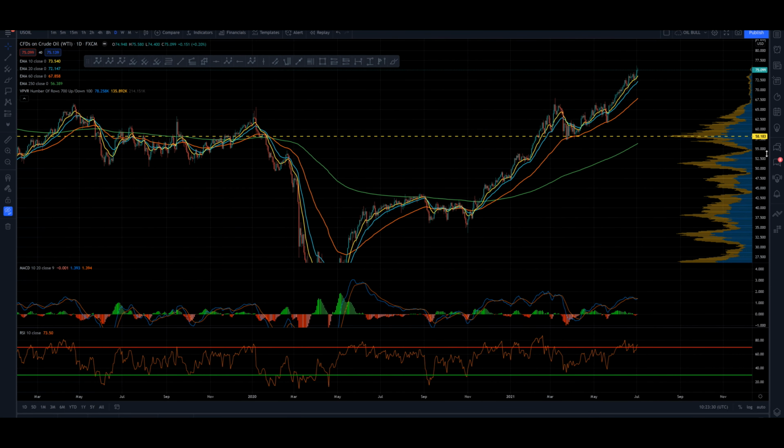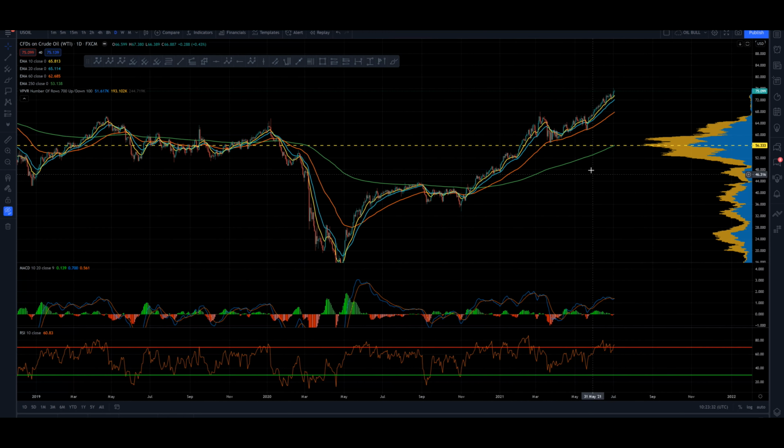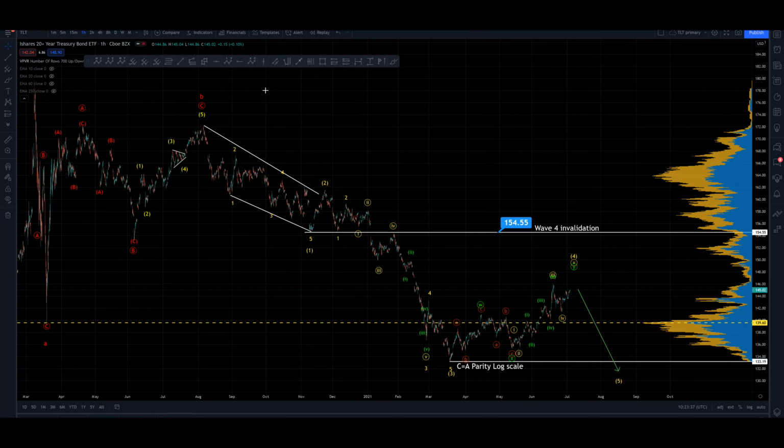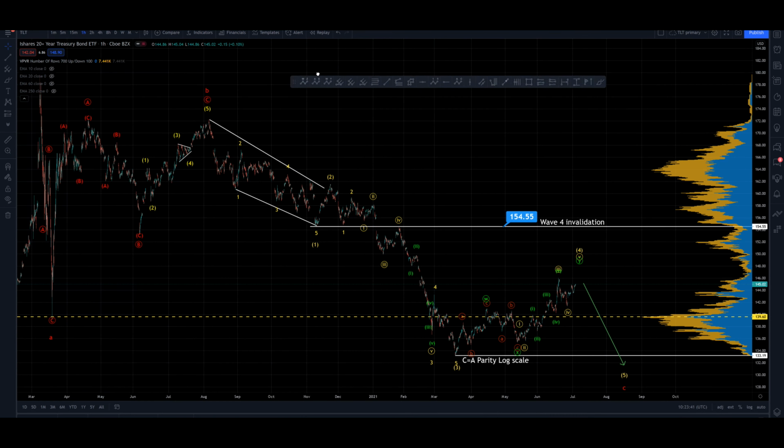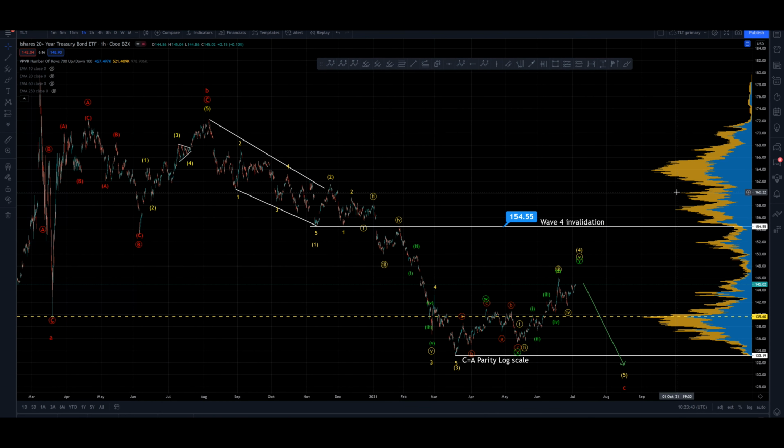We'll leave our coverage for oil here for the week. Now we will spend 5 minutes and no more than that looking at TLT because I can't tell you what's going on, to be absolutely honest with you. This is my count for TLT. I'm getting to the point now where I'm honestly reconsidering the whole thing, as all of this move off of the low has got me scratching my head.